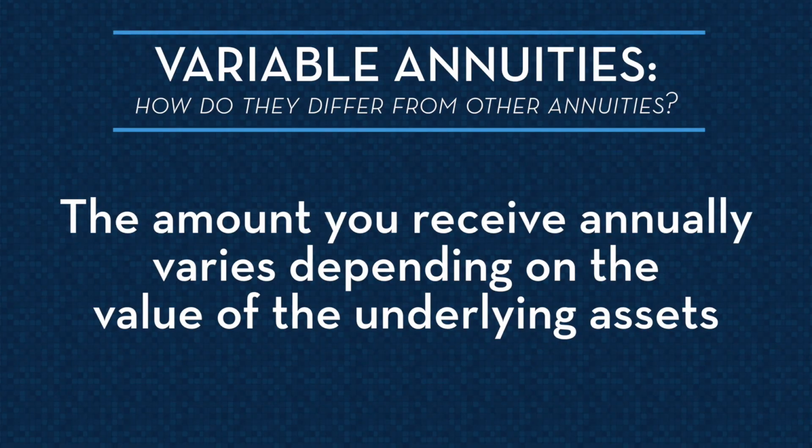The difference between a variable annuity and other types of annuities is that the amount you can receive on an annual basis does change based on the value of the underlying assets.